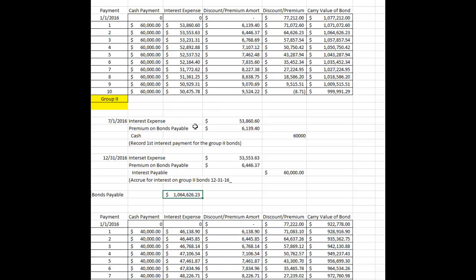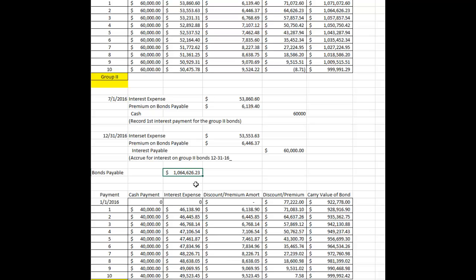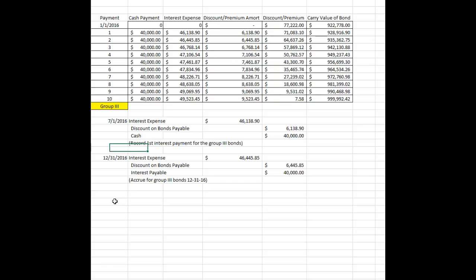Now, bonds are typically squished together, so you'd have 1 million plus 1.064 million. And then you'd have the Group 3 bonds, also in bonds payable. And then in the notes, you might have some disclosure as to the composition of your bonds payable, showing the terms of the different portions of the bonds and so forth.